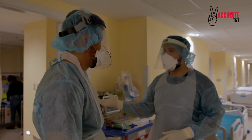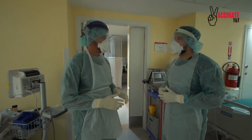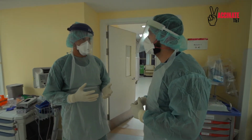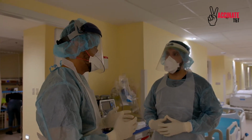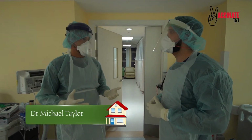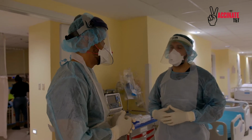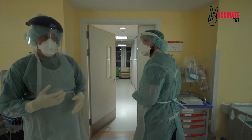Alright, so this is actually our pediatric suite. So we have some pediatric patients, children and infants. So you have cases where you have children or infants who have contracted COVID-19? Yeah, and some of them are very sick. Wow, because a lot of people would think that it's only the elderly who would contract the virus and really get ill. So you have cases like that? Yeah, especially Delta. Delta cases? Yeah, those are the ones that tend to present more to children. Alright, so guys, we're going to take a look inside.